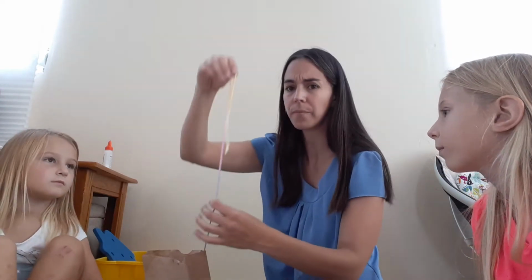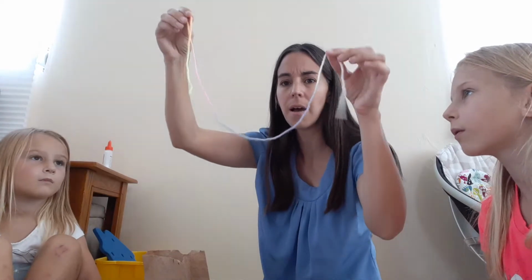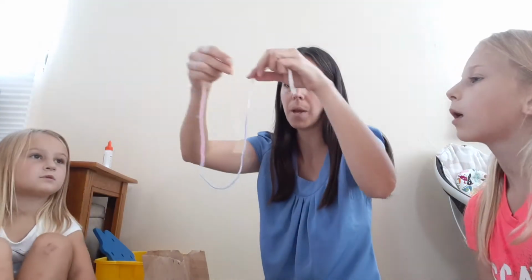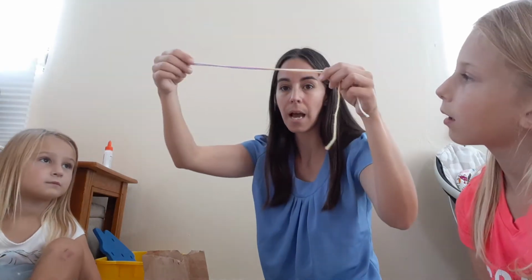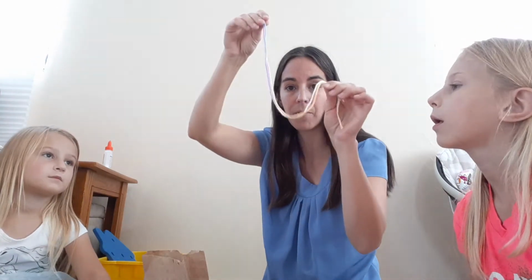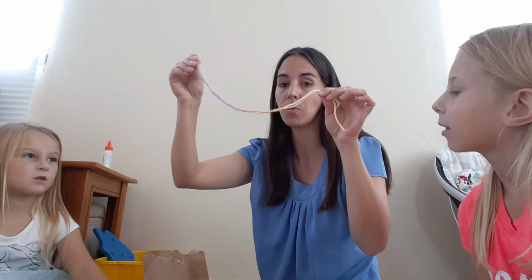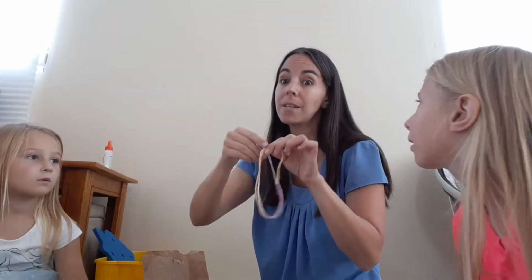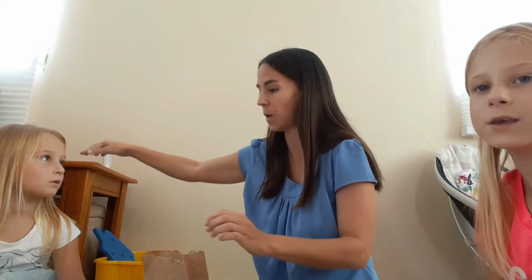At your house, you might have these and you might use these to build with. The first thing I'm going to do today is this. This is a piece of string. Sometimes you might build things by taking a piece of string and tying it together or making something fun. So one thing you can use to build with is a piece of string or yarn or rope. That's something you can use to build things with. We use rope sometimes at our house.